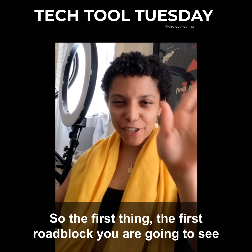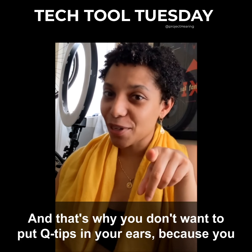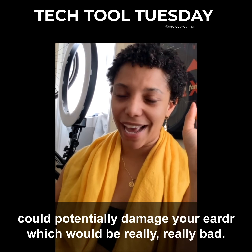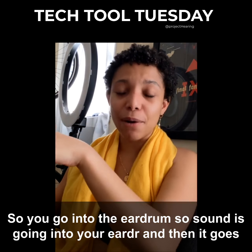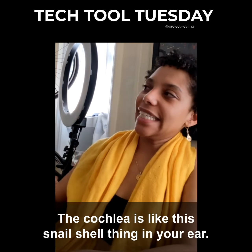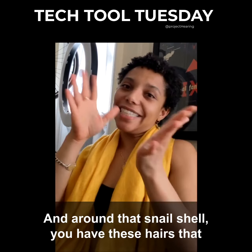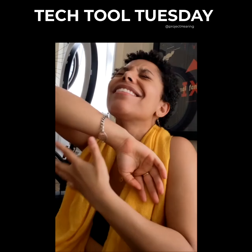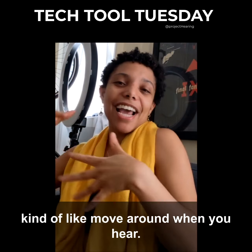The first roadblock you are going to see is your eardrum. That's why you don't want to put Q-tips in your ears, because you could potentially damage your eardrum, which would be really, really bad. Sound goes into the eardrum, and then it goes into something called the cochlea. The cochlea is like a snail shell in your ear, and around that snail shell you have hairs that move around when you hear. I don't want to say millions, but you have lots of hairs.